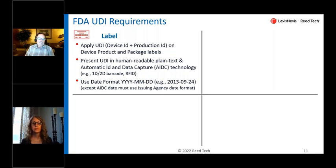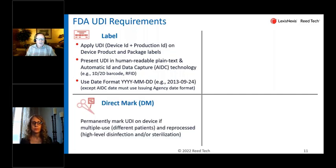And one of the things that you need to check when you implement and comply with UDI, in the event you do have dates on your label, it needs to be of this format: year dash month dash day. Now, there is no requirement to add that date if you don't already have a manufacturing expiration date. It's just saying that if you use a date format, it must be this particular style.